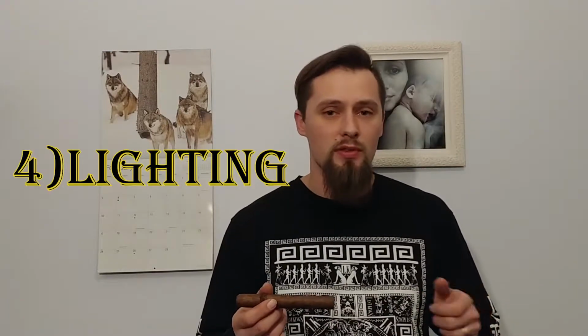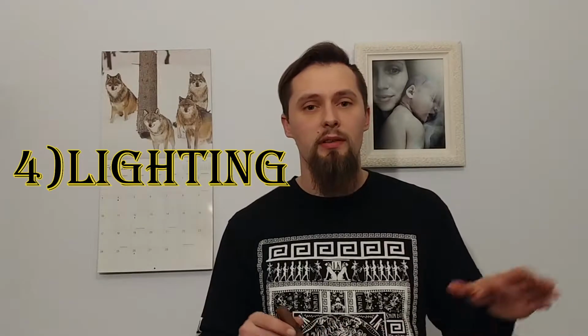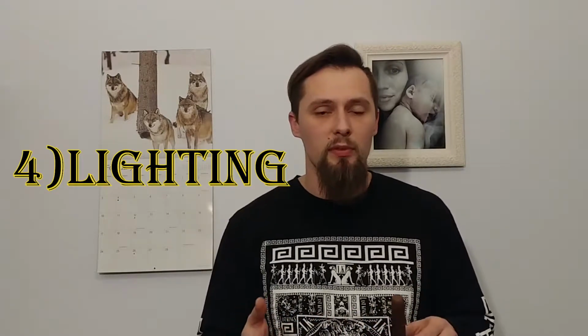Point number 4 is, so you got the size that you want and the price that you want and the flavor that you want, so now you're going to pay. Well, this next tip is going to be something that seems obvious, but it can be easily overlooked, is get yourself some matches. You don't want to use just your standard Bic lighter. Grab some matches. They're going to be free, they're going to have them, and that'll be the smarter thing.